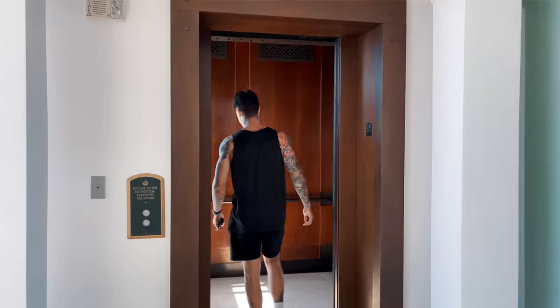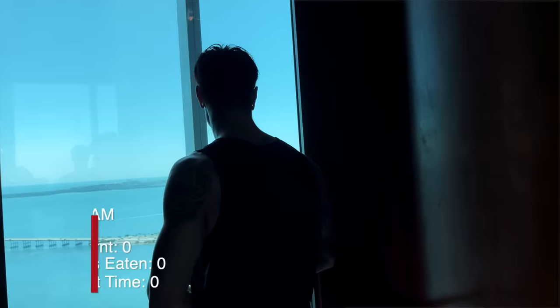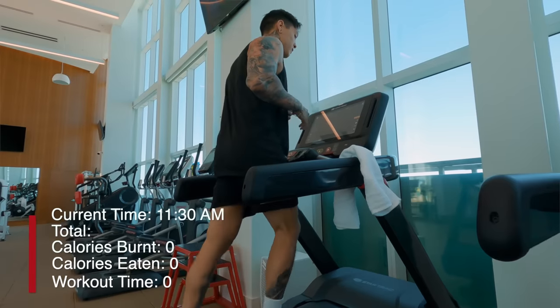Let's start off with the first workout, what I do every morning. That's gonna be 45 minutes of cardio, and then 100 pull-ups and 100 push-ups. Let's go for it. So right now I'm just getting warmed up and walking for about a minute and a half. I'm gonna start tracking my calories.